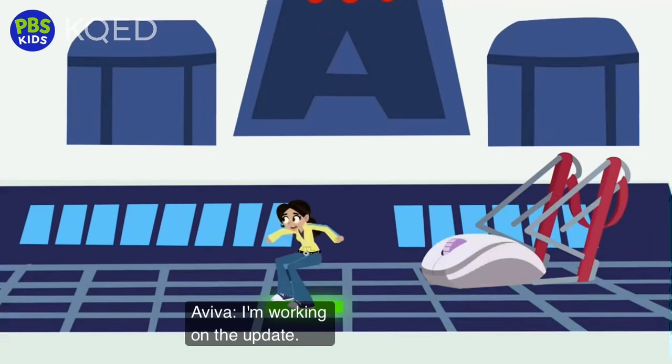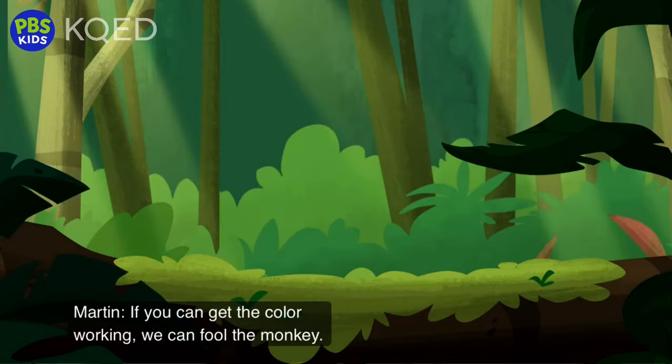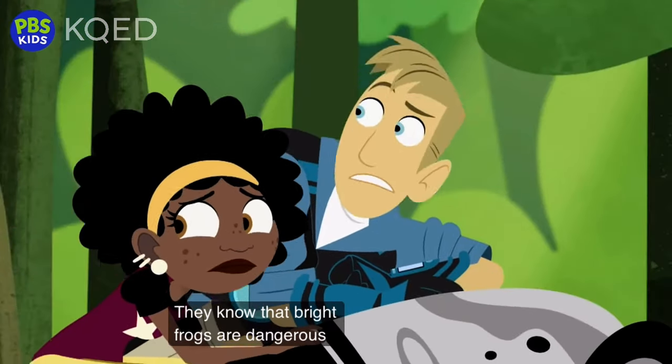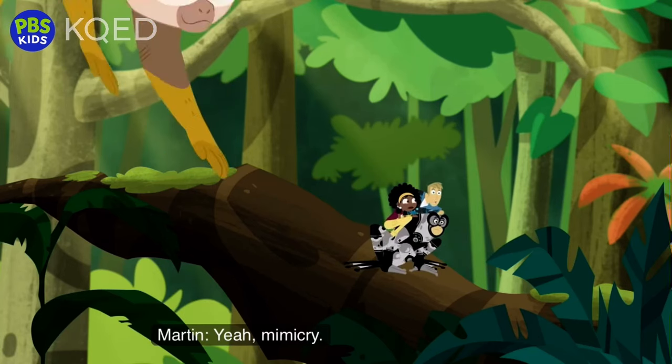I'm working on the update. We don't even need the poison, just the color. Yeah, just the color! If you can get the color working, we can fool the monkey. They know that bright frogs are dangerous, and they think they're poisonous, even if we're not. It's called mimicry. Yeah, mimicry.